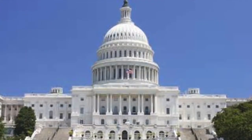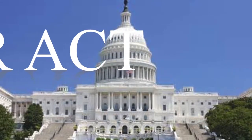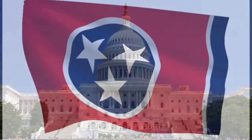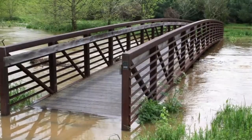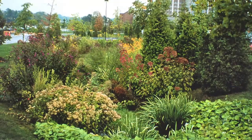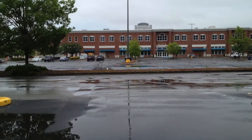In response to the impacts of urbanization on water quality, the United States Congress passed the Clean Water Act, which prohibits the discharge of pollutants unless they are compliant with the National Pollutant Discharge Elimination System, or NPDES, permit. Chattanooga's compliance with its current NPDES stormwater permit requires the city to establish a comprehensive stormwater management program. The program includes requirements for landowners to monitor the amount of stormwater that can run off and flow into storm drains. Also, the program allows for the city to develop, implement, and enforce controls to reduce the discharge of pollutants from areas of new development and redevelopment.